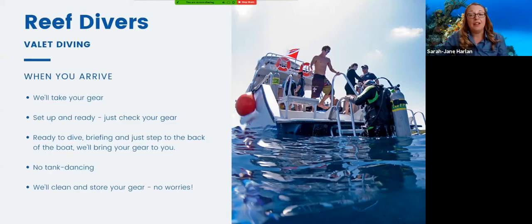So with this valet style service, you don't have to deal with lugging your gear back and forth. You don't have to deal with wearing your gear on a kind of rockier dive boat. We call it no tank dancing. We want everybody to just relax, have a great time. You're there to dive. You're not there to worry about your gear.